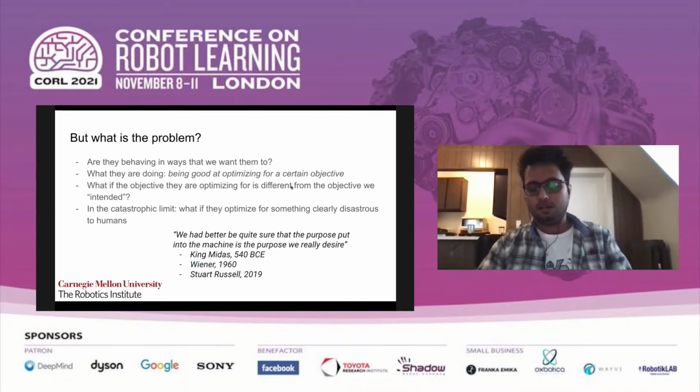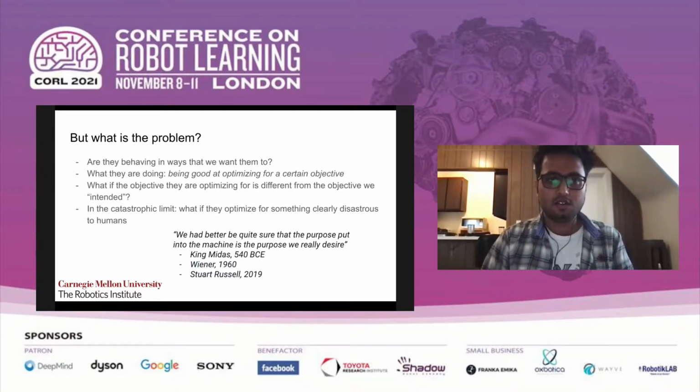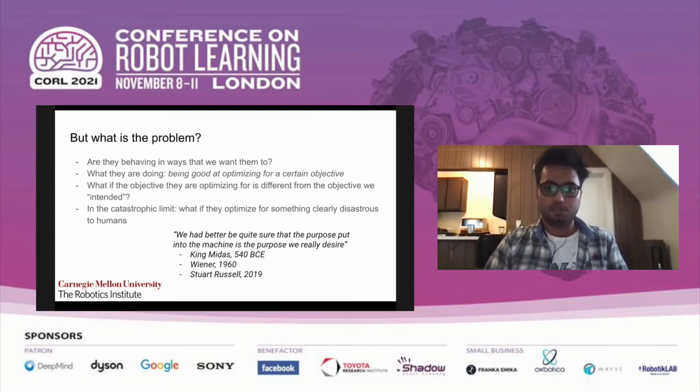So given that robots are increasingly good, what exactly is the problem? The problem is that we don't have measures of quantitatively checking whether they're behaving in ways that we want them to. What they're good at doing is optimizing for a certain objective, but what if that objective they're optimizing for is different from what the algorithm designers originally intended? And in the catastrophic limit, what if they optimize for something that is clearly disastrous to humans?